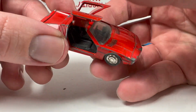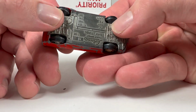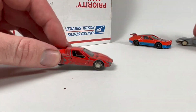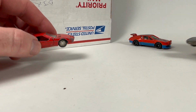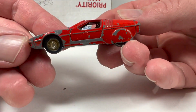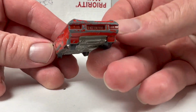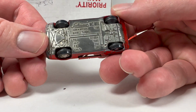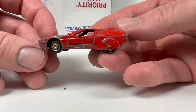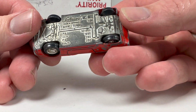It's got opening doors. It's all metal. The tires are plastic. They do have suspension though. And man, this thing rolls really nice and straight. Both of these do. Okay, that's super cool. Very neat. Definitely an odd one. Can't say I'm familiar with this vehicle. I'm guessing it's some sort of concept car.